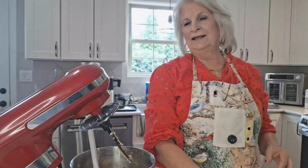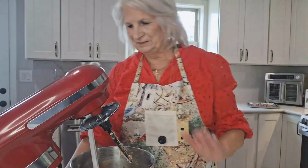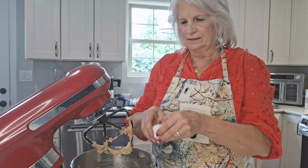So here goes 1 egg in, and I'll be back when I mix that up a little bit and we'll add the other egg. Got the 1 egg mixed up, in goes the 2nd egg.